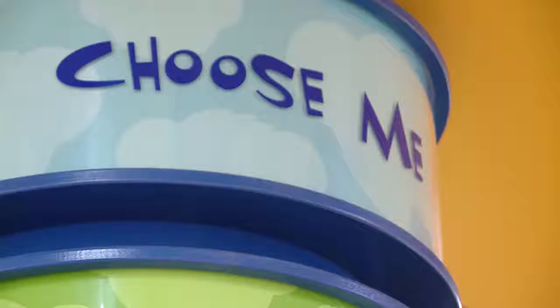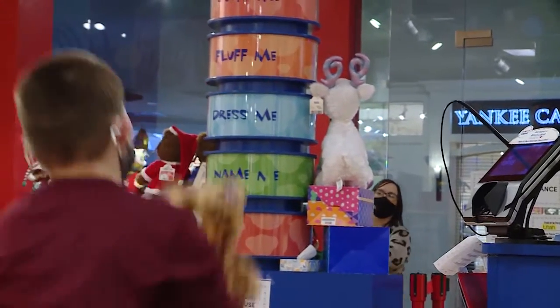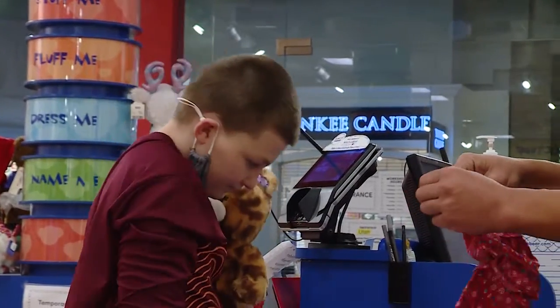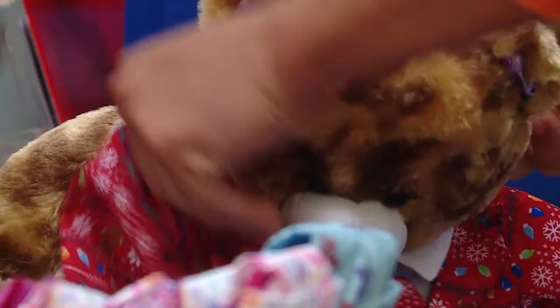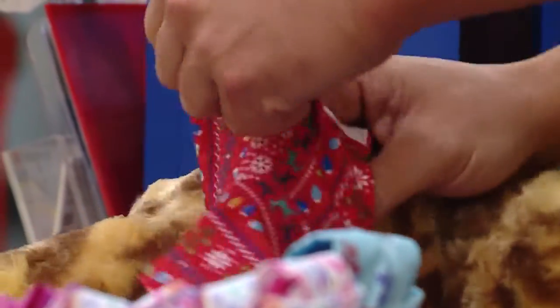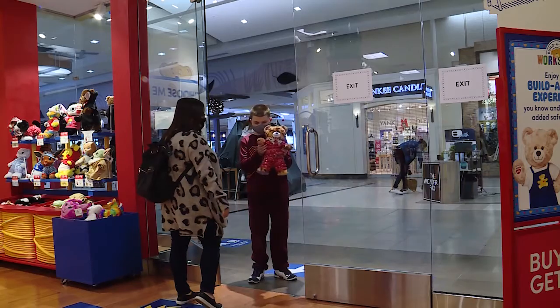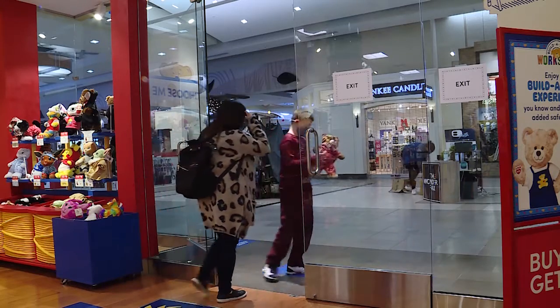Aiden has resources that are already in place to help him as he grows. But what he needs now, just like his teddy, is a loving family. He's pretty easygoing and just really attaches quickly and loves hard. And so I think finding somebody who will support him and just guide him through this world and love him unconditionally is so important.